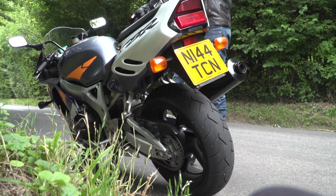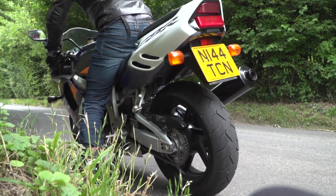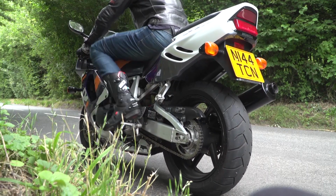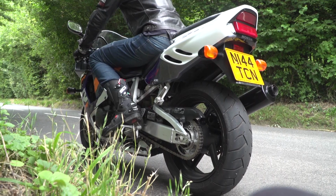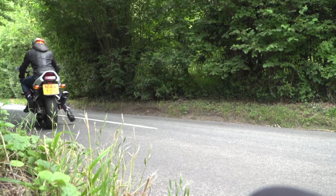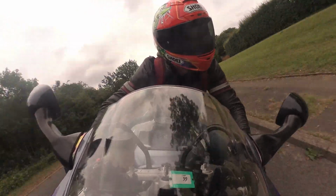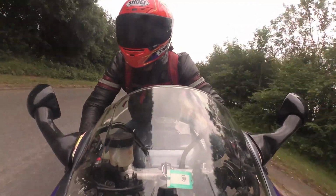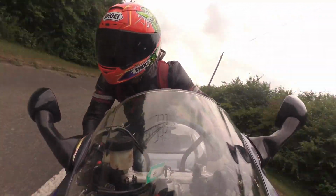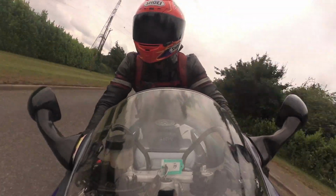I mean, this bike is a proper conversation starter. The amount of people, mostly middle-aged men, that have stopped me and said, that bike's absolutely gorgeous, that bike's special, blah, blah, blah. And it's so nice to hear that this bike, no matter how old it is, can still evoke that kind of passion and those memories that those older men, who were once younger men, had with this machine when it first came out.